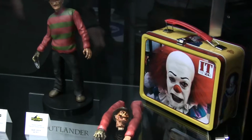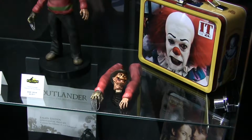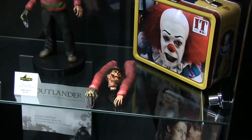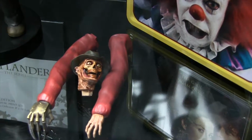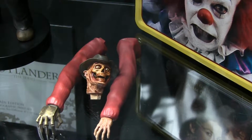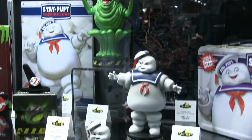So you can turn him from just the standard Freddy to the alleyway scene Freddy where he chases Tina, and then you've got the alternate head where he tears off his skin. So lovely and wholesome for all families, but for Halloween and for Freddy fans, what more could you ask for? Then our line of other items is much the same as last year.